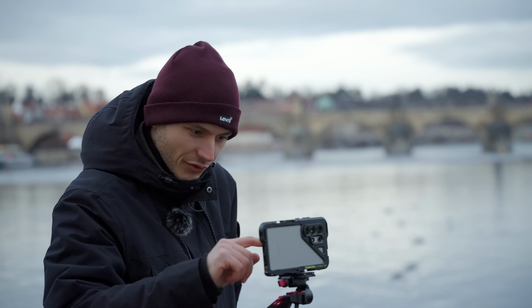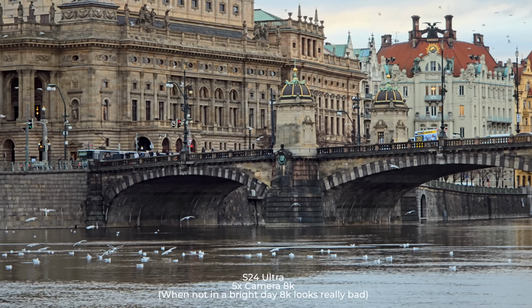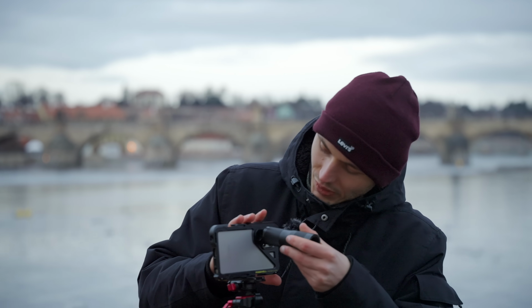And now let's see the S24 Ultra. 8K also is available on S24 Ultra, but there is little difference between them. It's more of a digital upscale. You will not see really more detail. 4K will be just enough for this, and I will attach the lens to the main camera as well.